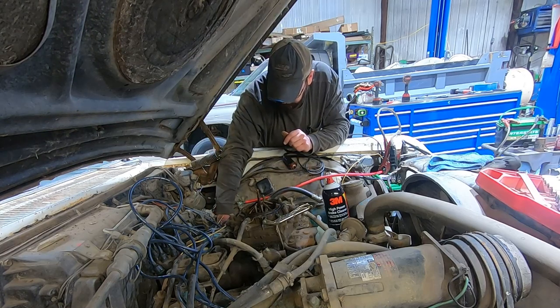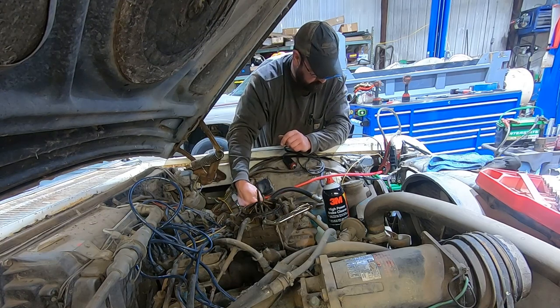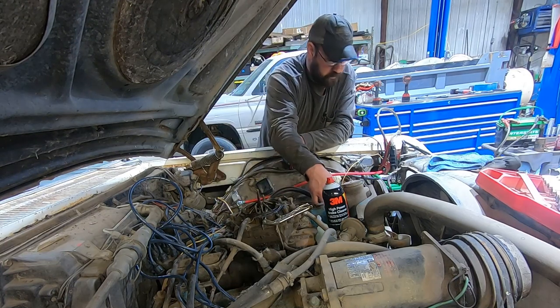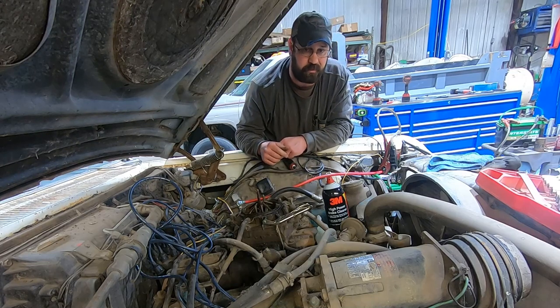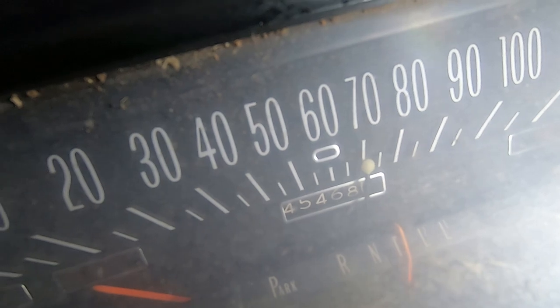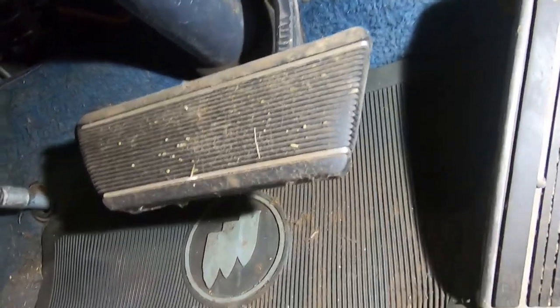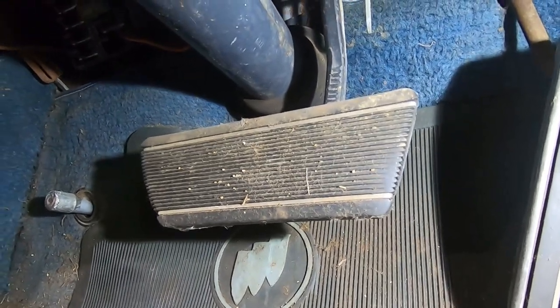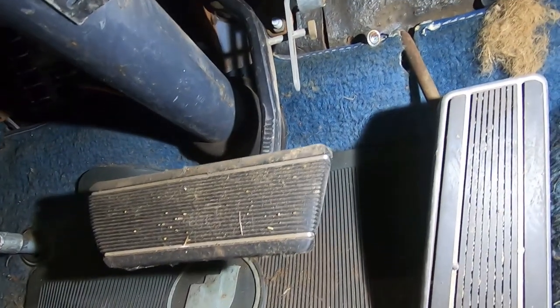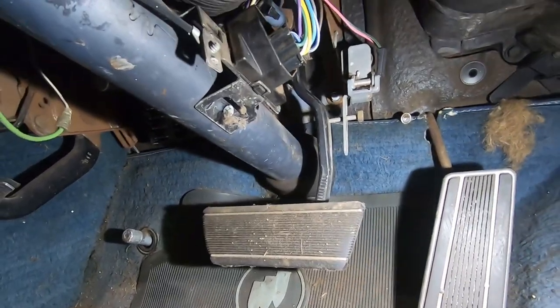How hot is this battery cable getting? Not too hot on the starter side. I don't know, I'm getting overly warm. Maybe just the old Florida man batteries are on their way out. So looky there, 45,468. Look at that brake pedal. This thing's got 45,000 miles on it. So hopefully we can save that engine because that's a pretty low mile engine.